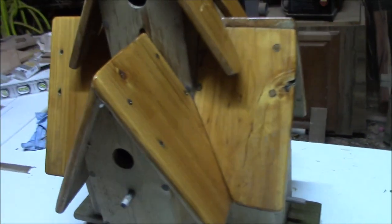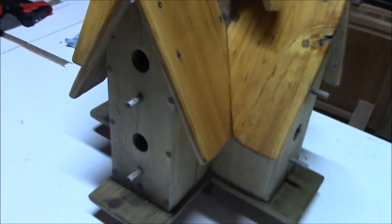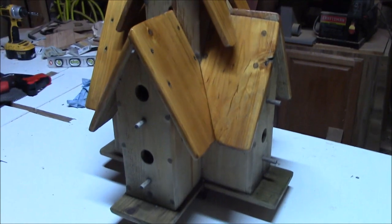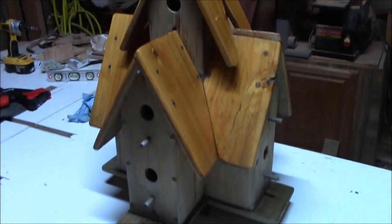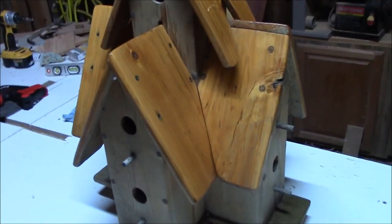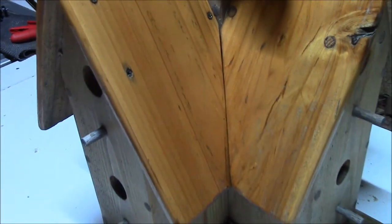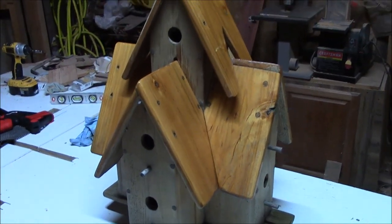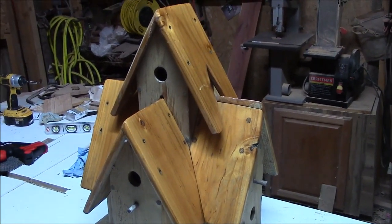This is actually a birdhouse that me and Hollie did kind of an experiment with. As you can see, the roofs are finished. And the rest is not. Just to kind of see what the weather would do to it unfinished. And with the finish, as you can see, the finish still looks brand new. And just a guess, this has been out in the weather, I don't know, 2 years.